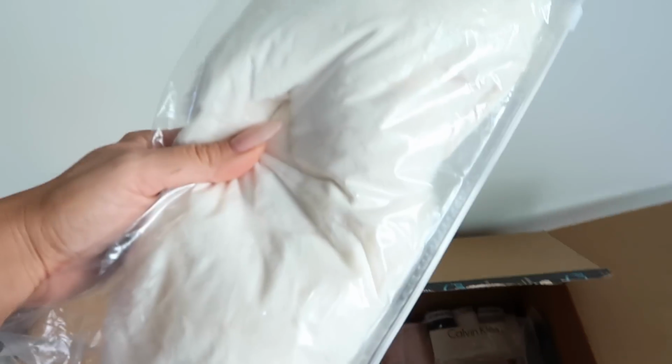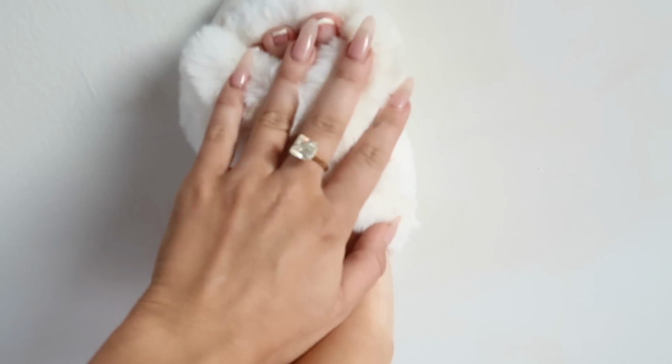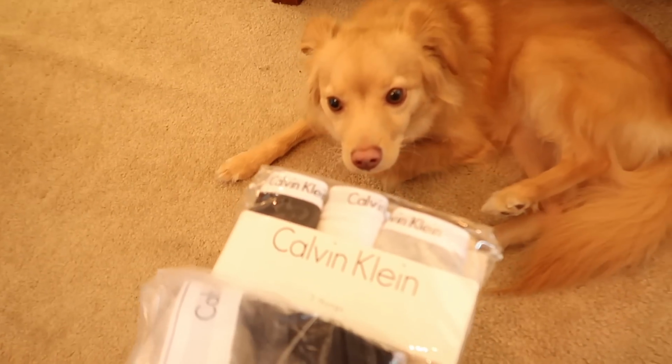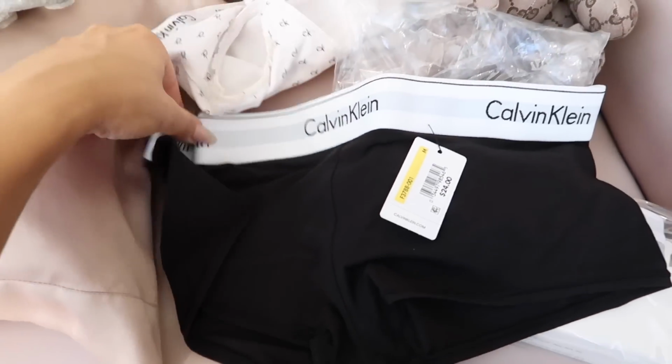Let's see, G, what else did we get? Ooh, slippers! Oh yeah, now that is very fall. Wow, these are like the softest slippers I ever felt. Awesome, okay, 10 out of 10 stars. What else did we get? Oh, this is random. I got some Calvin Klein underwear sets, because you chewed up my other ones, didn't you? So yay, now my tops have bottoms again.